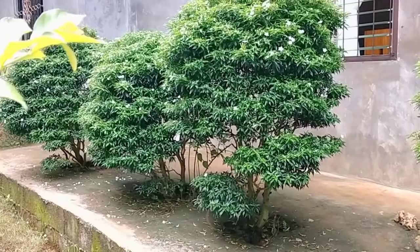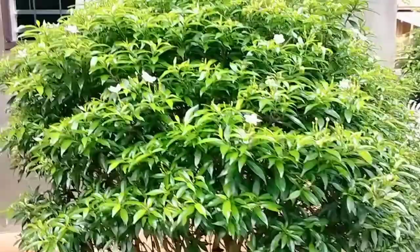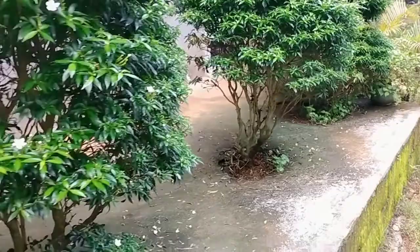What's good in this variety of plant is it can be trimmed in different shapes, as much as you love, so you can do it your own way.